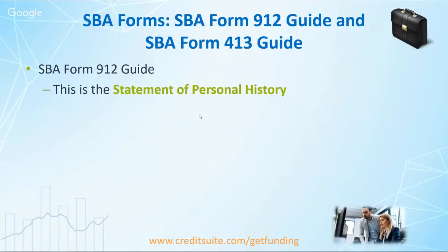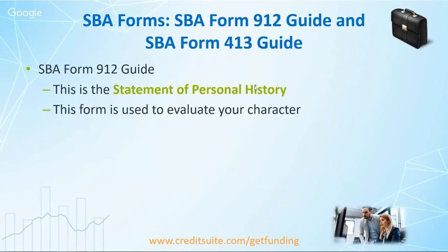Okay, an SBA Form 912, this is the statement of personal history. This form is used to evaluate your character. Here's a very, very interesting story. On one of these SBA loans we closed, they have this statement, the statement of personal history. The person filled out and said that, hey, I've never been convicted of any felonies or misdemeanors, and that was it. Well, they came back after looking at like a LexisNexis report. It wasn't even on LexisNexis. I don't know where they got this data from. And they came back and said there's 2 misdemeanors.